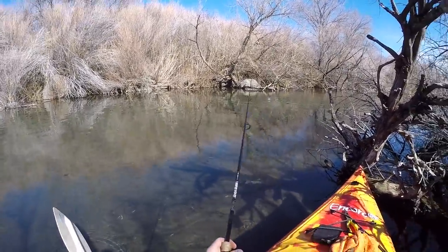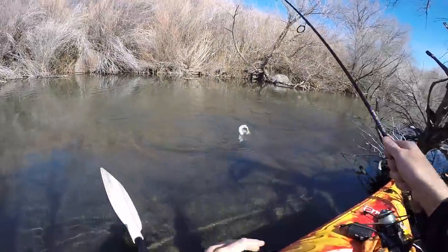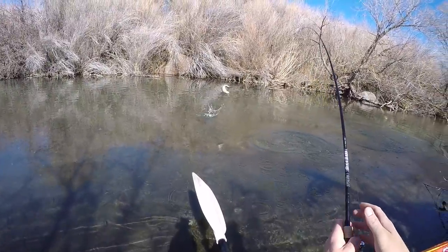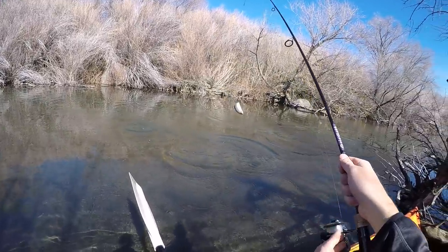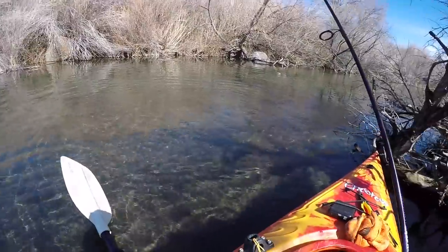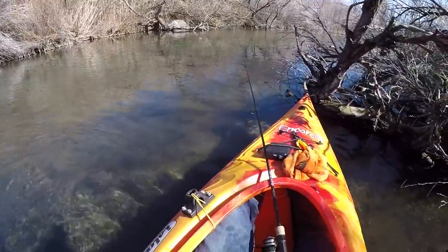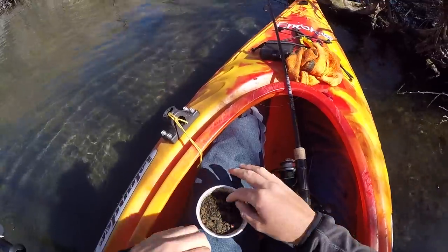Nothing. Turned away. Oh, I got another one, though. Whoa, look at this guy. Oh, shoot. He cut off. Did you see that? That was insane. Oh, look, the golden trout's just still hanging out right there. They've been jumping like crazy. That's why the golden trout didn't go for it. I think that other one just went and snapped it up.